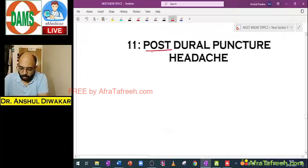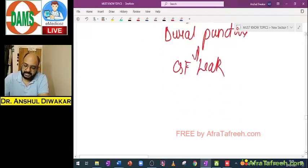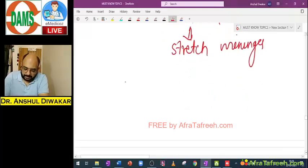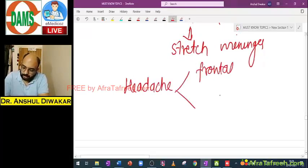PDPH, post-dural puncture headache. This is the headache that happens after dural puncture. Why does it happen? CSF leak causing stretch on meninges. Cardinal symptom is headache, which is either frontal or occipital.